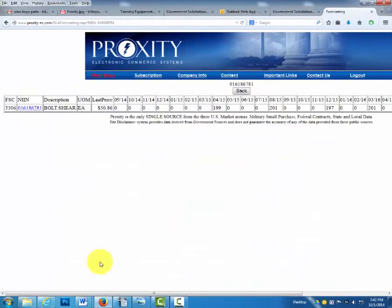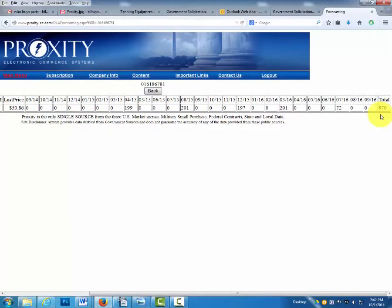If you want to see forecasting, you'll see that the last price paid for this bolt was $50.86. Over the next 2 years, they will purchase 870 units. If the DoD has forecasting on the part, you will have a quick determination in a bid or no bid scenario. This is data which will show if you may become a successful bidder. Set-asides do play a factor.